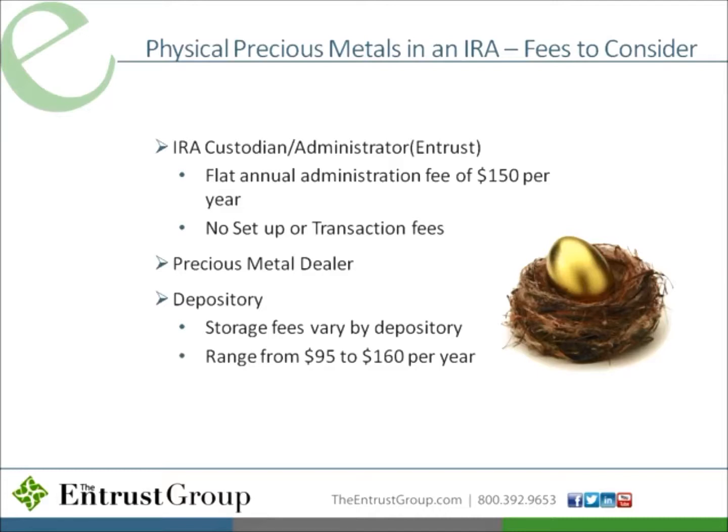Not only would we send you our starter kit, we would provide you the election forms for those 4 different facilities that outline their fees. All of them provide either segregated or allocated storage, and we can get into that shortly. Fees will vary between $95 per year at Delaware Depository up to $160 per year at the other facilities. So fees range from $95 to $160. So depending on the facility that you store at, you're looking at anywhere from $245 a year up to $310 per year as a total cost for holding physical coins or bars within your IRA.